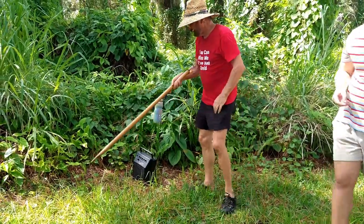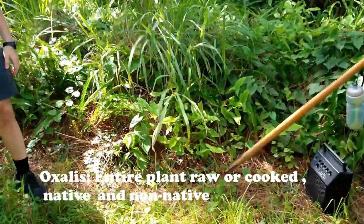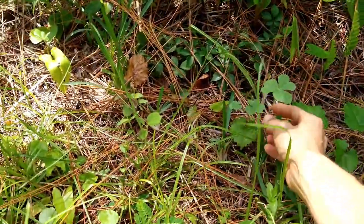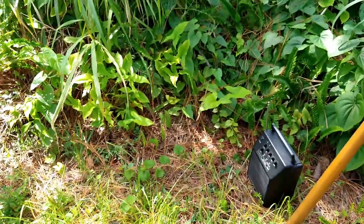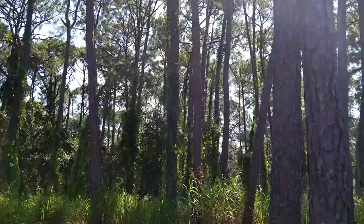So here we have oxalis right here. We have two types of oxalis in Florida. We have the big ones with pink blossoms, and small ones with yellow blossoms. This is the big one with pink blossoms. This is rhubarb light. I love these. Lemony, citrusy. And the entire plant's edible. Stem's edible, leaves are edible. You want one? All the above ground parts are edible.